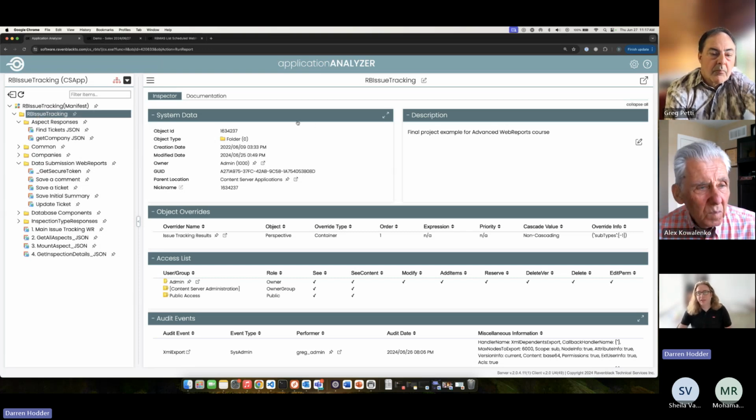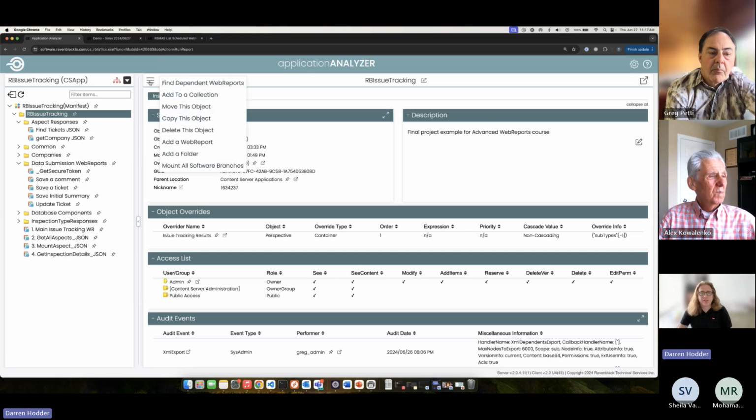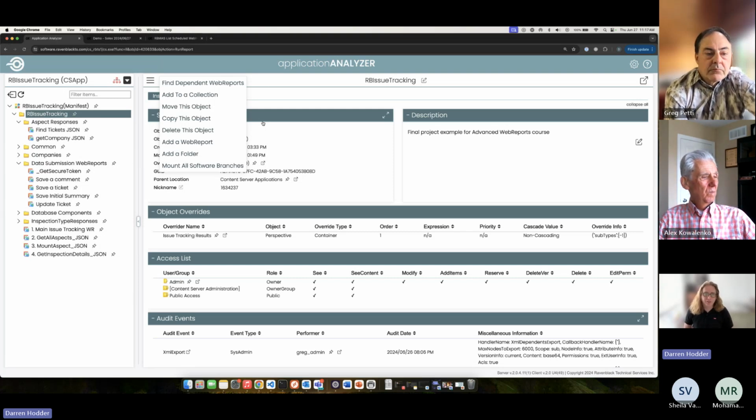And then the final part of the application analyzer that I want to point out is this little hamburger menu. And again, it's completely contextualized and dynamic based on the object type. This is the place where we want to start creating new content, making changes to content, and so on. So in this case, for a folder, we have the ability to do a lot of the standard object actions such as move, copy, delete. We can create new folders here. We can create new web reports. And there's a few other options.